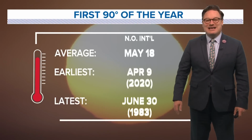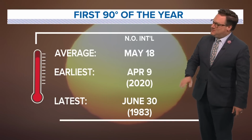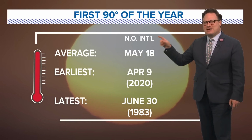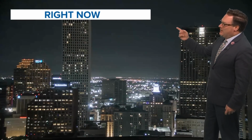Then a change in the pattern. We're no longer dealing with upper lows, we're dealing with an upper ridge, and it looks to be a fairly strong upper ridge, which could bring in our first 90 of the year. That 90, I'm thinking maybe next Thursday, May 15th. That would be about on average where we normally see our first 90 at MSY. We'll see. It's definitely going to be warming up as we go later into the week.